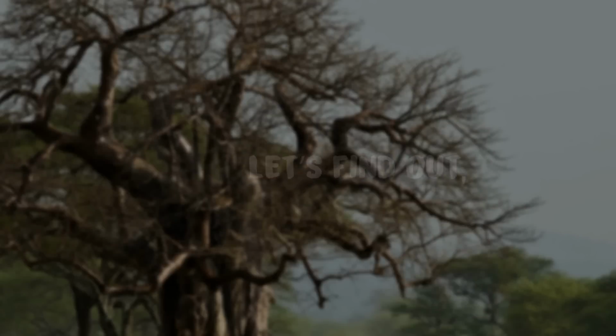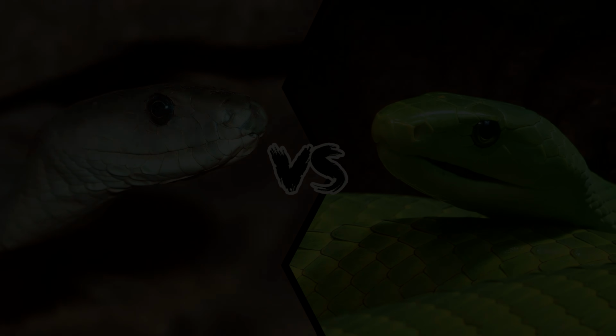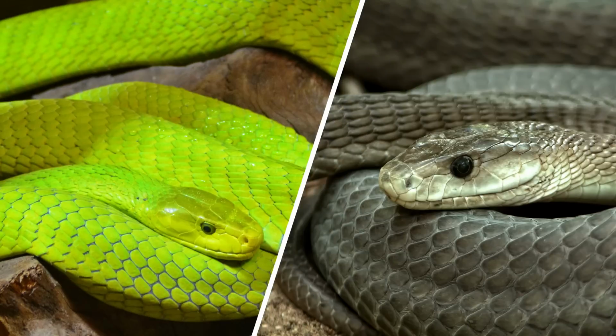Let's find out who would win a fight between a black mamba and a green mamba. These two snakes are not only members of the same family or species, but they also frequent the same habitats. In this video, we will see all of the differences between a black mamba and a green mamba, and at the end we will find who would win between these two snakes.